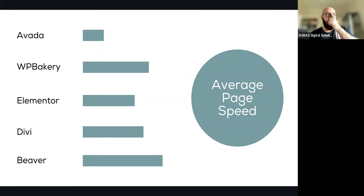Elementor sites have been becoming exceedingly slow lately as well, which is a bit of a concern because they used to be one of the ones that were a shining star about how light their pages were. WP Bakery is better than Elementor when it comes to loading. They've had a lot of improvements. Divi has had a lot of improvements as well. They're certainly better than Elementor and way better than Avada at the moment.